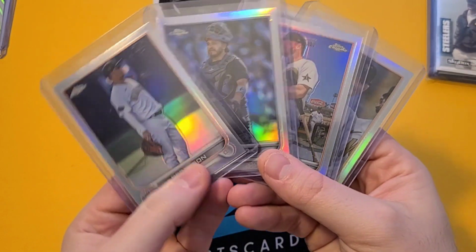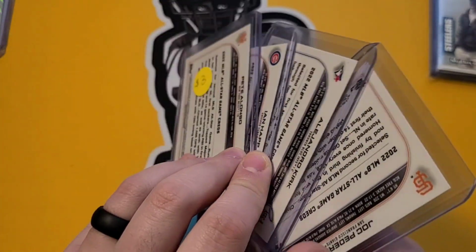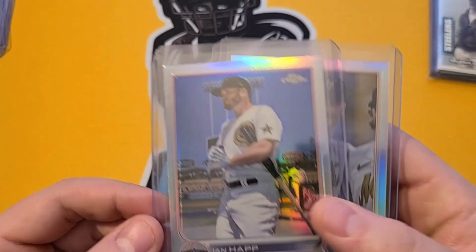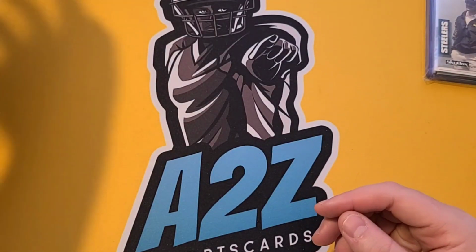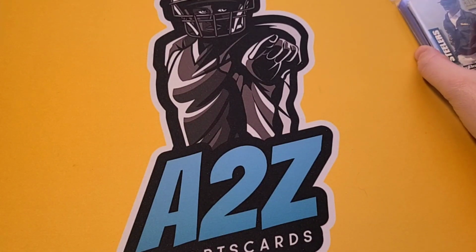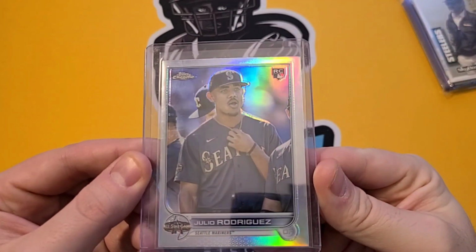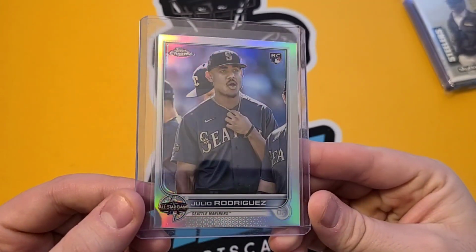I ended up also picking up these four Topps Chrome Update All-Star Game cards. So we got Jock Peterson, Alejandro Kirk, Ian Happ, and then a Petey Alonso. So those are probably gonna go to my set that I'm trying to put together. I have a lot of All-Star Game guys. Didn't know if I had those guys or not, but just wanted to make sure. They are not easy to come by. I already have my Julio Rodriguez one. I was having this in my PC, but if I'm trying to put that set together, that has to go in there.